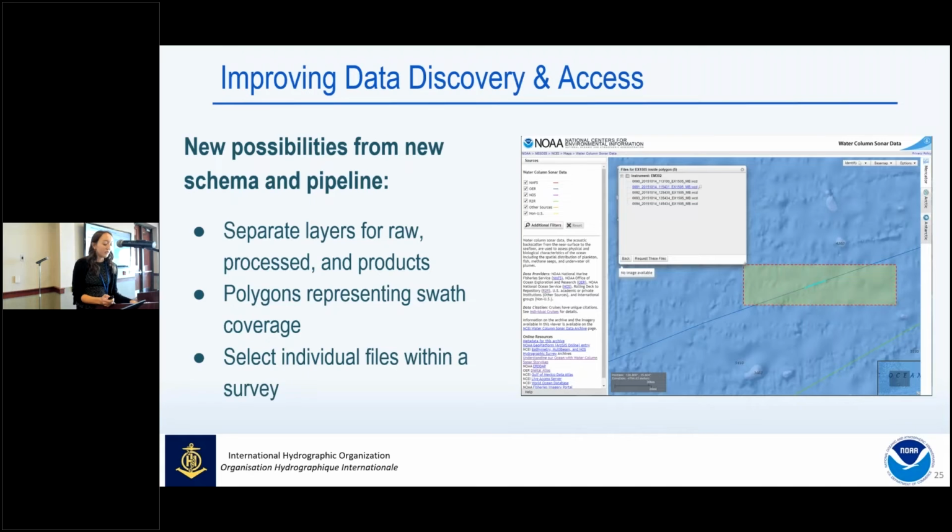So what does this overhaul of our database schema and pipeline mean for the map viewer? Well, our incredible GIS team has been preparing to incorporate massive changes into the map viewers, including separate layers for raw and processed data, as well as a layer for products, such as grids, allowing users to select a level of data to their interest. You'll be able to show polygons that represent the swath coverage derived after data ingest. And we will also be able to select individual files within a survey, a feature that's currently found in the water column sonar data viewer.